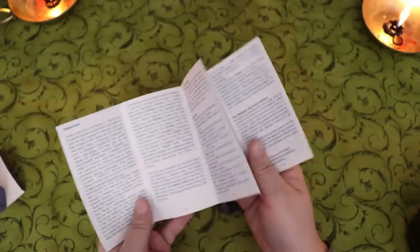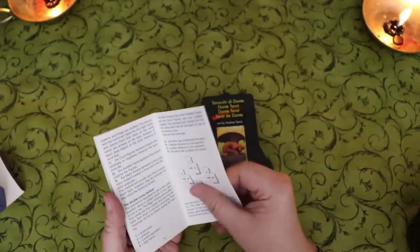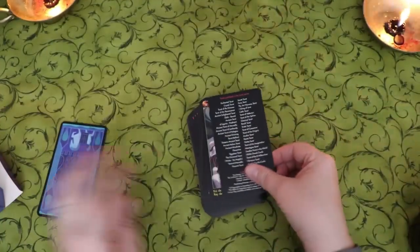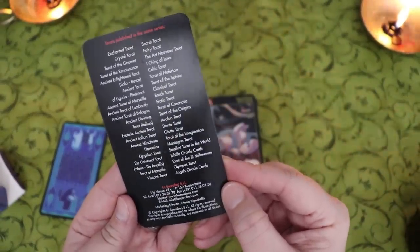It's actually a really sturdy feeling little pamphlet. You know how these sometimes feel like they're made out of really flimsy paper? This actually feels pretty nice. There is the title card. Now, this is a Lo Scarabeo, so you will see multiple languages on the cards. And what does this tell us?